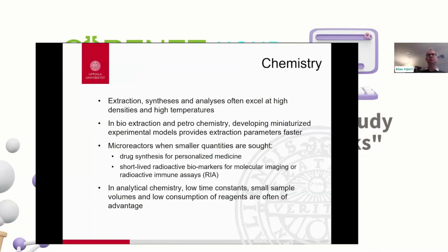In chemistry, of course, extraction, synthesis, and analysis excel at high densities and high temperatures. If we look to bioextractions, it's a huge endeavor to do experiments to find the extraction parameters. With miniaturized devices, you can do it immensely much faster. If you look at microreactors, those are excellent when small quantities are sought for drug synthesis, for personalized medicine, or when working with short-lived radioactive biomarkers, whether it's for molecular imaging or radioactive immunoassays. But obviously, the main area and where the capillary physics are very much seen is in the analytical chemistry and bioanalytical chemistry. It gives low time constant, small sample volumes, and low consumption that really is of advantage.